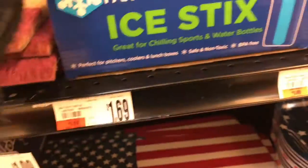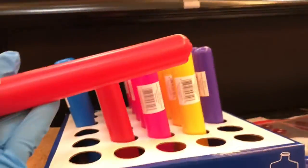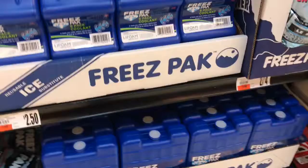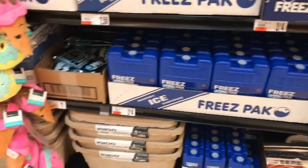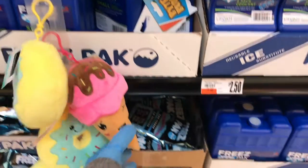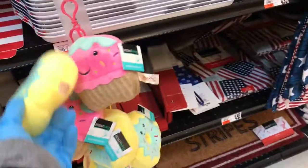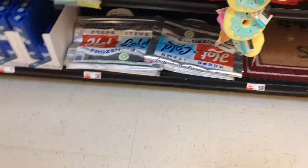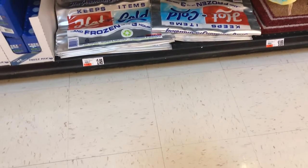And these are ice sticks. You know, this is a nice idea, these ice sticks. These are $1.69. Your freeze packs, different sizes, and then you have for $3.49 the donut and the ice cream cone. That's so adorable. Look at that, the cupcake. I'm loving that. Then you have the rocket balloons, and some more of these, and then you have the towels, the 4th of July towels. That's pretty nice. And then on the bottom there you have those cooler bags for $2.49.